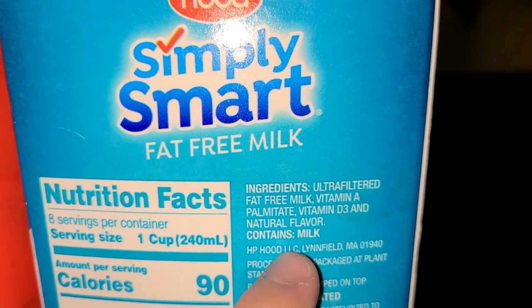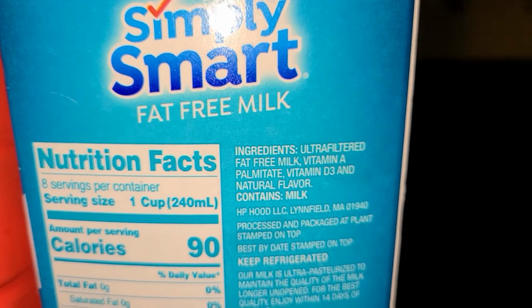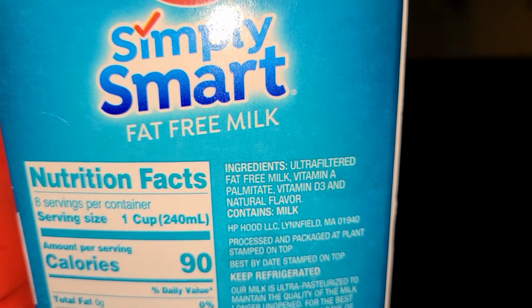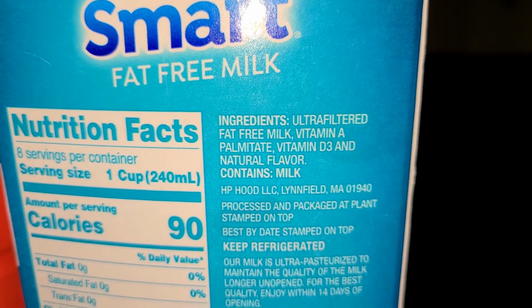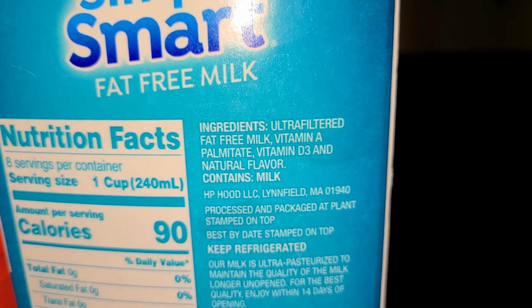If you look over here, you've got ultra filtered fat-free milk, vitamin A palmitate, vitamin D3 and natural flavor, which is terrible. You want to avoid products that have natural flavor. The other stuff is decent and good. There's no problem with that.